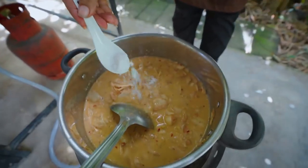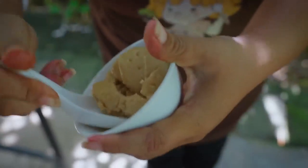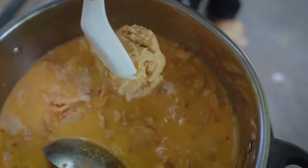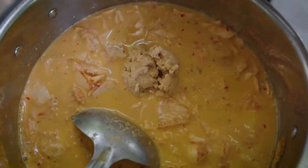So she's just gonna balance the flavor of the curry, salt, and then this is the palm sugar from the same palm tree. Oh yeah, you can tell that's pure palm sugar, the real deal. You gotta taste that little bit of that palm sugar. Oh, it is so unbelievably good.